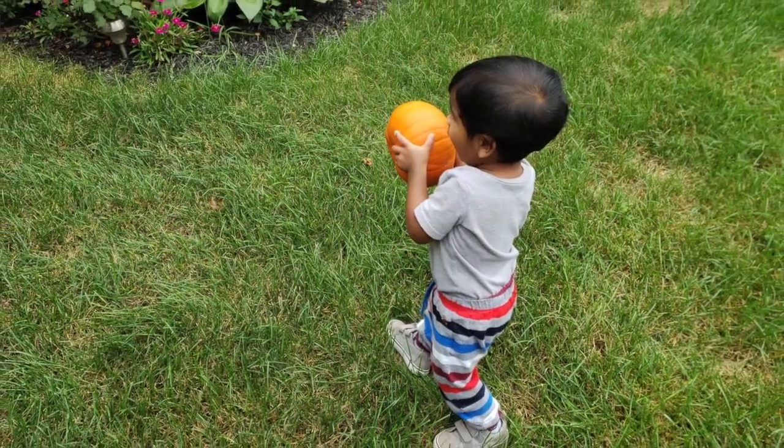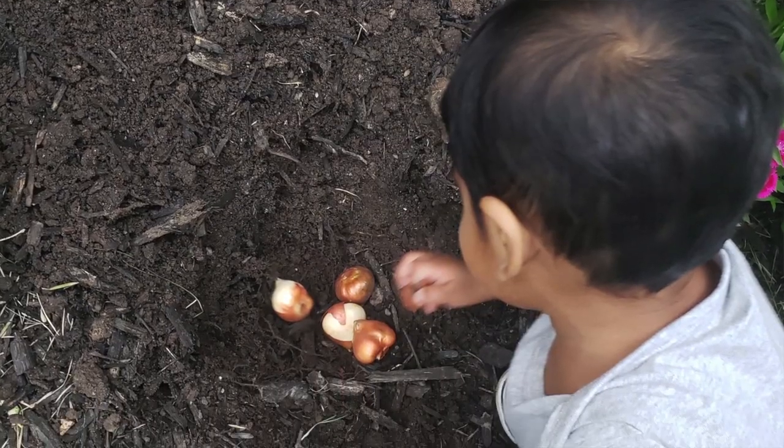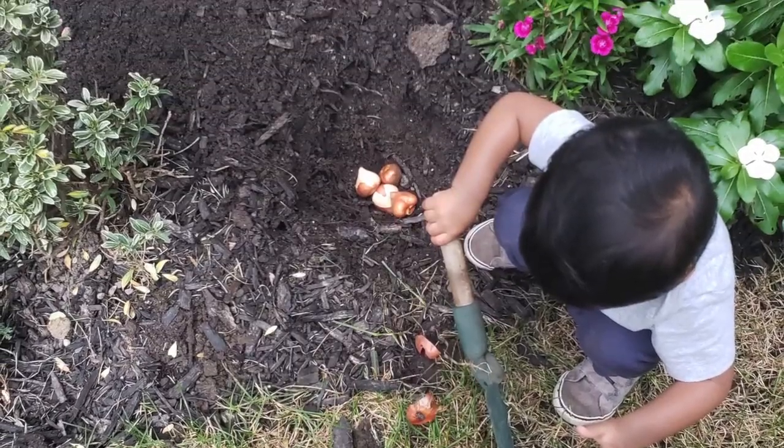Another thing I would think about is, what are you growing? Are you growing edibles? Are you growing plants? Are you growing trees? Are you growing shrubs? And just think about how your child's going to be involved in that experience.